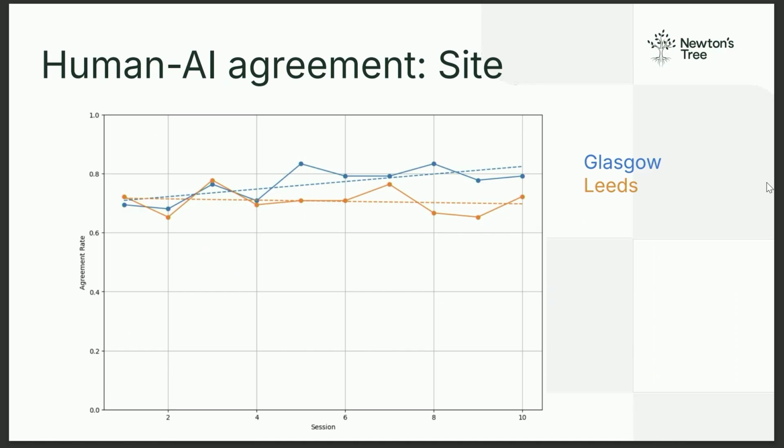What was really interesting, though, was the human behavior. What you're seeing here is the rate of agreement between the human and the AI over those 10 time points that I mentioned, spread out over roughly 3 months, averaged across the two centers, Leeds and Glasgow. On time point 0, they roughly agree with the AI algorithms the same amount. It's about 70%, which, if you take into account the absolute performance of the AI technology and the accuracy of a radiologist, kind of makes sense. At Leeds, whilst it fluctuates over those 3 months, there's no statistically significant change. By the end of time point 10, they're still agreeing about 70% of the time with the algorithm.